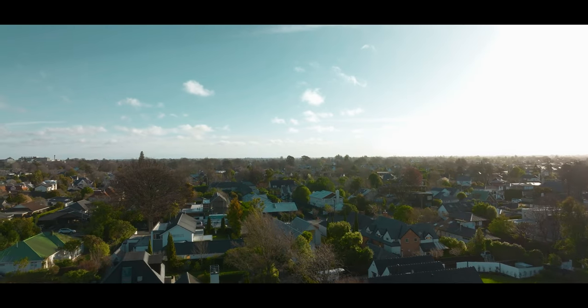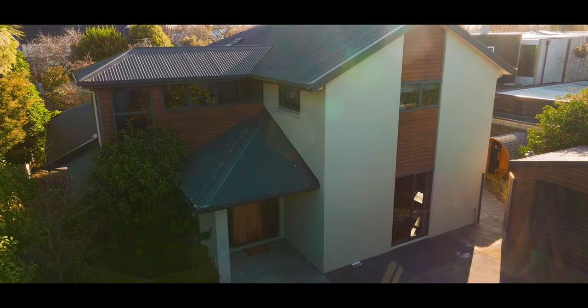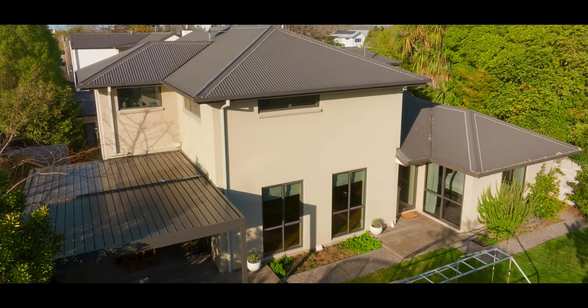Guys, we're in the heart of it today. We're in Fendleton, we're in Clifford Avenue, and we're in a private rear section with its own driveway. We're on the west hand side of the street, so it's packed with afternoon sun where we're enjoying today. It's a wonderful family home, this one.